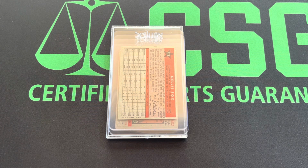Today I'm going to show you the pickups I had from the North Miami card show that I attended. I did a video on that, and I just want to tell you a little bit about the card show. It was a pretty good card show. It wasn't as highly attended as I would have thought. Most of the dealers there were new.